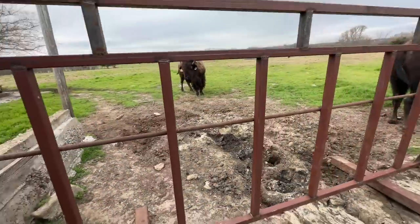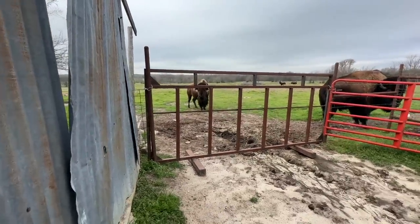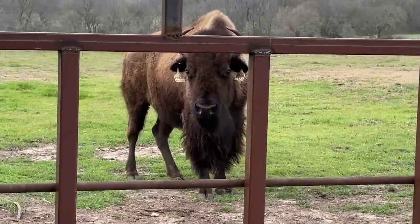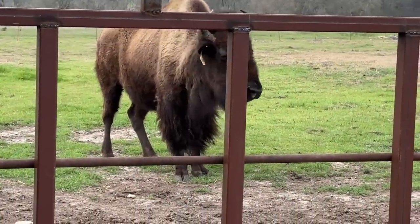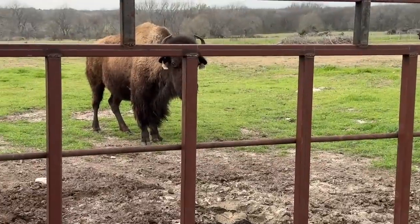So here's Quapaw. Quapaw, last time, was the first one to go through. She was my test dummy. Although she's not dumb at all, she's actually one of the most intelligent bison we have.